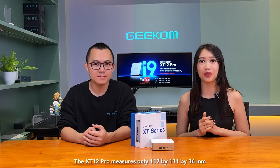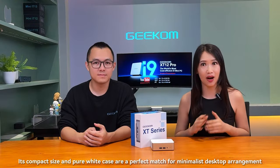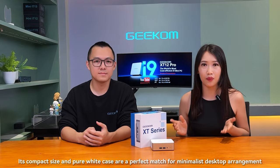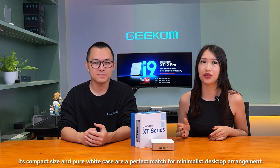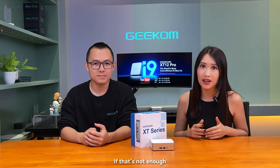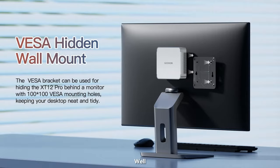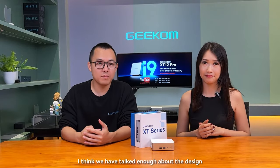The XT12 Pro measures only 117 by 111 by 36 mm and weighs around 550 grams. Its compact size and pure white case are a perfect match for minimalist desktop arrangement. If that's not enough, you can also use the included VESA mount to hide the mini PC behind the monitor. Well, I think we have talked enough about the design.